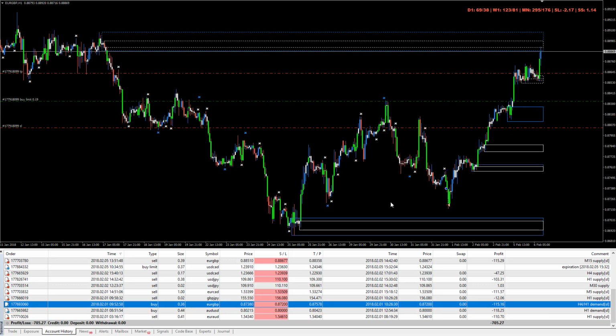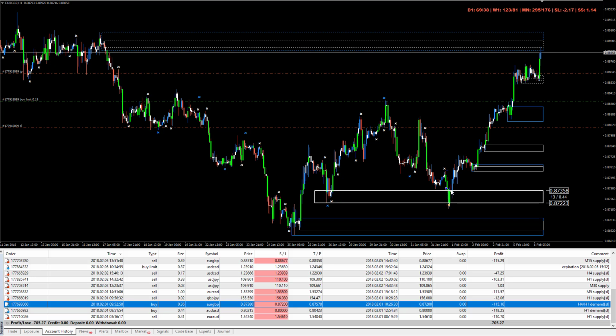This one here, we bought here, and this was because we had this area here. We'll take the bodies, which is what we've done. We put an order in just above, and then price came down. We tested it once. On the second test, price came down. We went through, and then we found liquidity necessary to drive price higher below this area of demand.